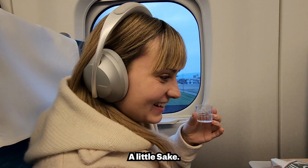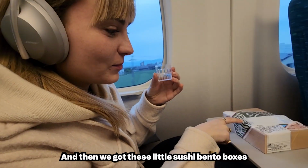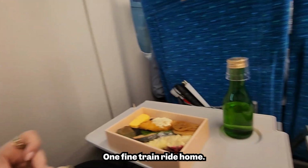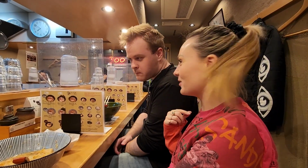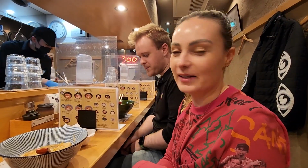Brought some sake. We have a little sake, and then we got these little sushi bento boxes. What a fun. You'll never guess who I've met up with. Look, it's James Rapp, here in Tokyo, eating ramen. Howdy doesn't feel right eating ramen in Ginza.